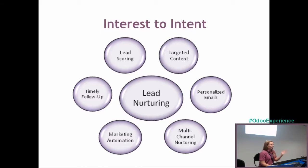Multi-channel nurturing, I'm just going to quickly go over that. It basically is just because, like we said, there's a lot of noise out there. So instead of being the best at tweeting and only focusing all your efforts on one thing, it just means try to be on as many channels as you can. Be out there, be available, be noticeable. And then, my favorite today, marketing automation.